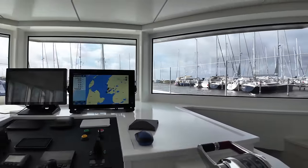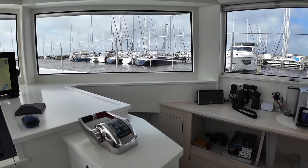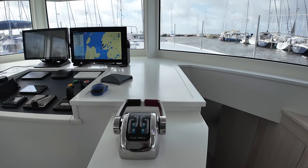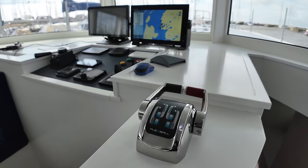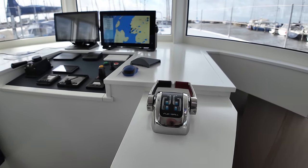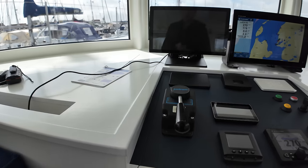So it does have a single engine. This particular boat has a variable pitch propeller as well. And the pitch of the propeller is controlled using these controls. So as well as the engine forward, astern, you also can control the pitch of the propeller via that as well. Over here, we have the control for the rudder.